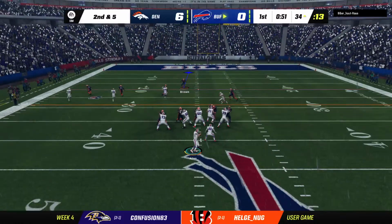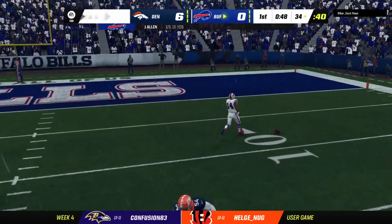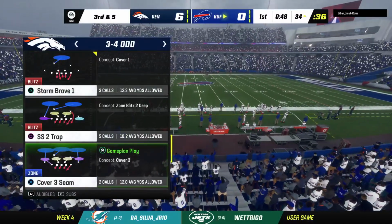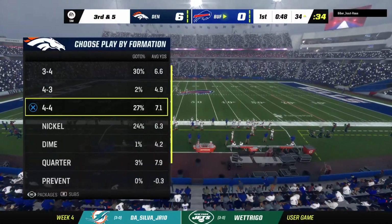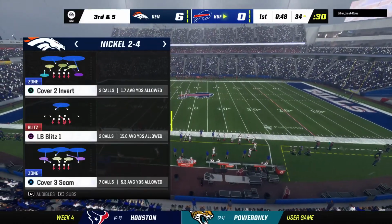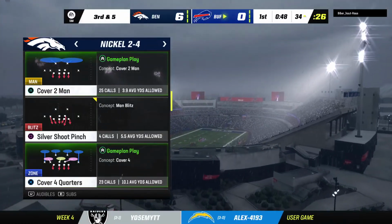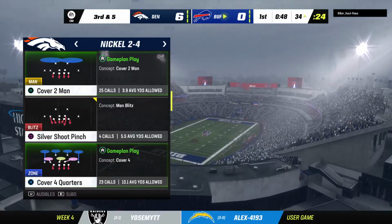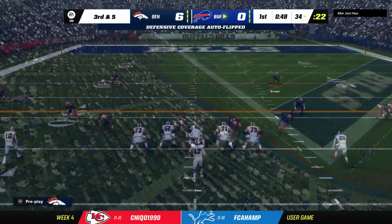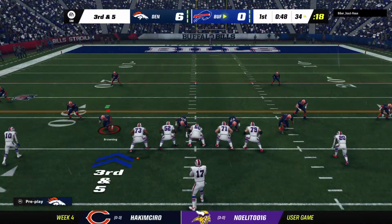2nd and 5 now. Allen. His throw incomplete. Perfect example of the kind of attitude you have to play defensive back in the NFL. You want to be the only defender around, and you want them to challenge you. And on that play, he came through. Play number 7 now coming up on the drive. 3rd and 5.